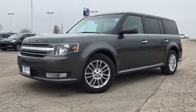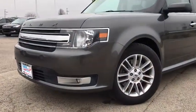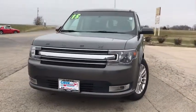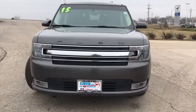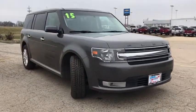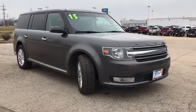Make a great choice today with the 2015 Ford Flex. Flex isn't just exciting to look at, it's exciting to drive. It hunkers down, puts a limit on lean. This vehicle has less than 85,000 miles. Here are some of this vehicle's great options.